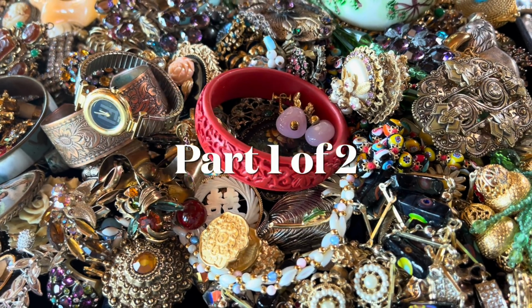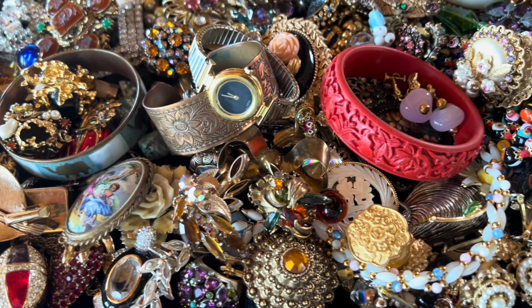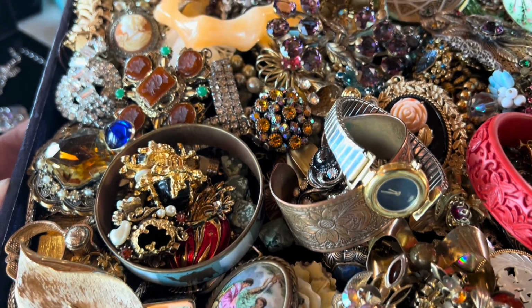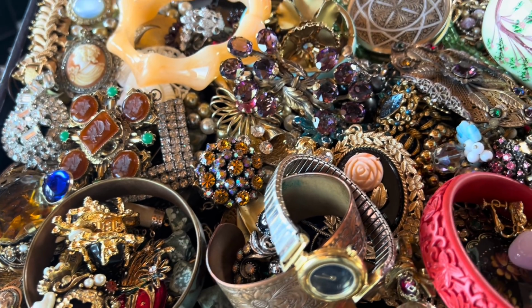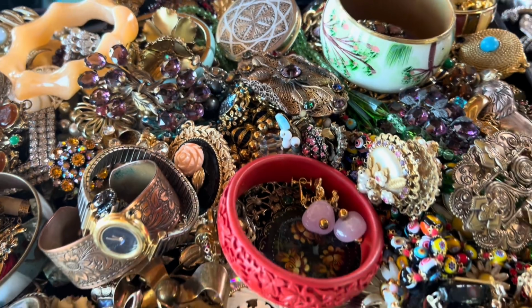If you like looking at beautiful costume jewelry, then stay tuned, because this tray is chock full of gorgeous vintage costume jewelry that has recently come in. So yeah, stay tuned.